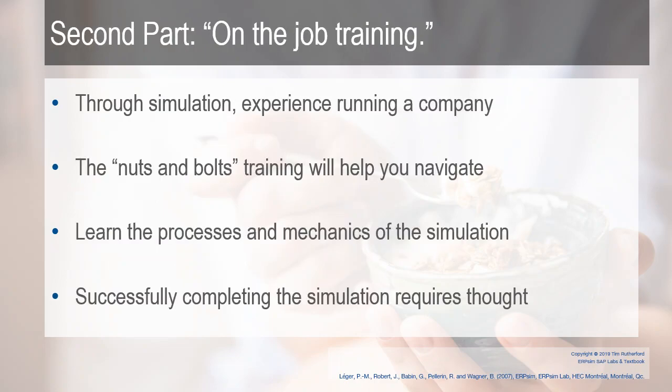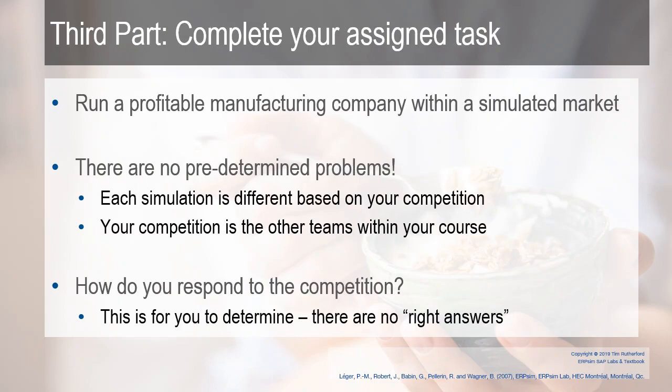The next part is the on-the-job training, and through simulation, we have a market simulation. You're going to experience running a manufacturing company. Now, the nuts and bolts from that first part are going to come through, so you're going to learn some navigation, some of the processes, the mechanics of the simulation, but really successfully completing the simulation is going to require some thought, and that's this part. So it's applying those nuts and bolts that you learned in the first part to understand, okay, this is what's going on. Now I need to solve a problem, and that's really what your assigned task is. It's running a profitable manufacturing company within a simulated market.